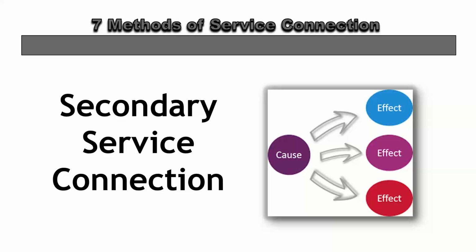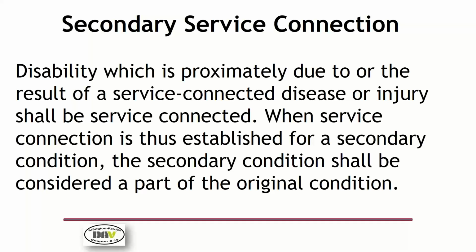So the second of the seven methods of service connection is secondary service connection. So what is secondary service connection? It is a disability which is proximately due to or the result of a service-connected disease or injury shall be service-connected. When the service connection is thus established for a secondary condition, the secondary condition shall be considered a part of the original condition.